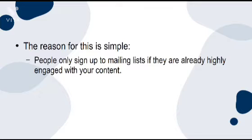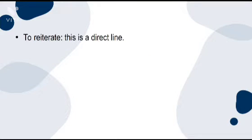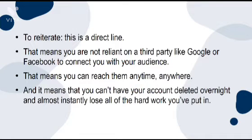People only sign up to mailing lists if they are already highly engaged with your content. This is a direct line to the people who want to hear from you and who will buy from you. To reiterate, this is a direct line. That means you are not reliant on a third party like Google or Facebook to connect you with your audience. That means you can reach them anytime, anywhere, and it means that you can't have your account deleted overnight and almost instantly lose all of the hard work you've put in.